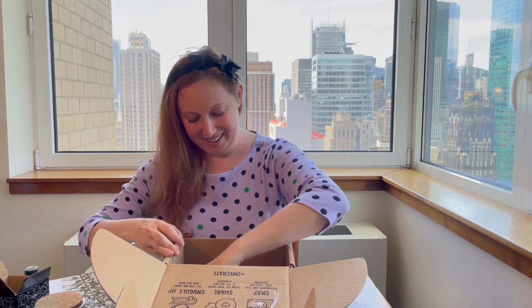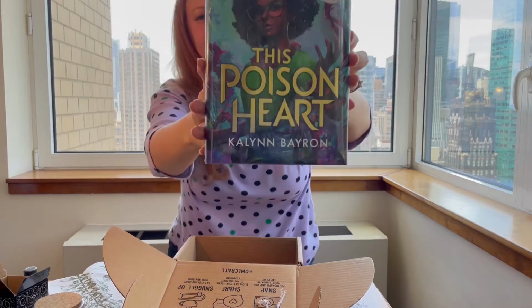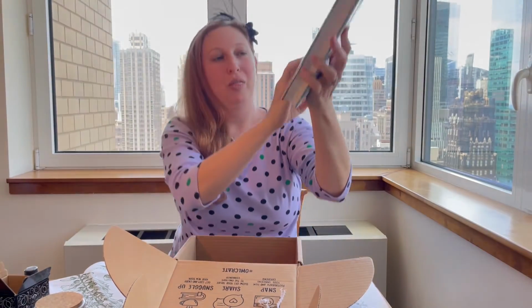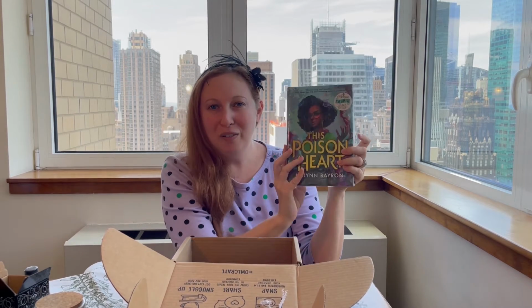Okay. This is the book. I love, love the cover. This Poison Heart. Don't you love the cover?